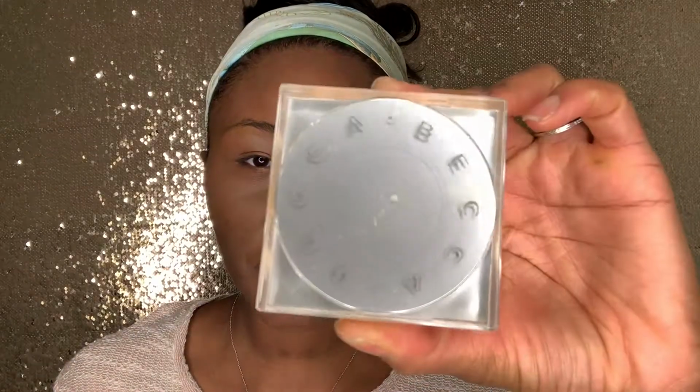Now I'm gonna go on with one of my favorites, which is the Becca Soft Blurring Powder in the shade Golden Hour. Because again, it's gonna give me that lightness. It's gonna still give me that love your skin within look, but a little bit of soft glow. And we all know how much this girl loves her soft glow. I love it. I just look so radiant. You will too, I promise.